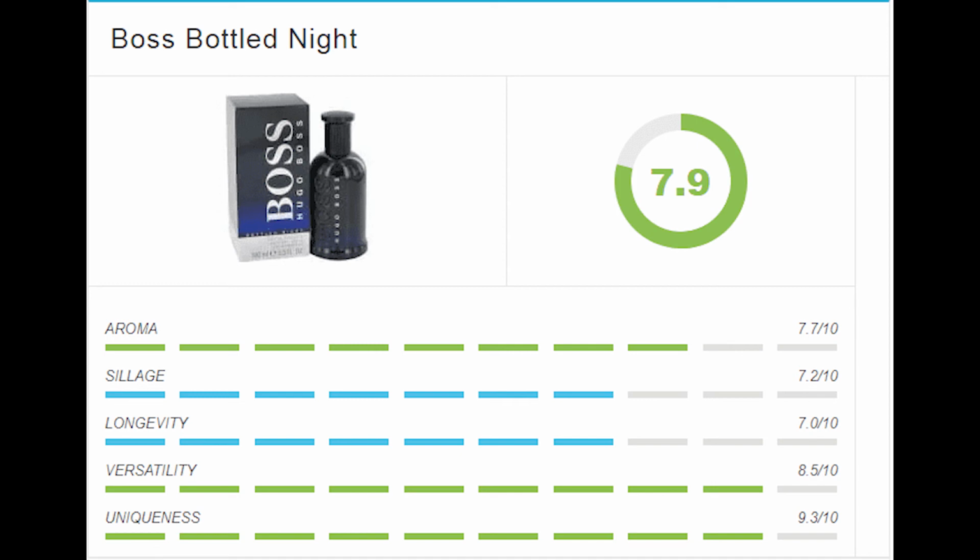It's not one for everybody. Again, it's not my favorite, but it is one that has had a dedicated following over the years. Versatile, unique, nice smell. Performance-wise, pretty mediocre.